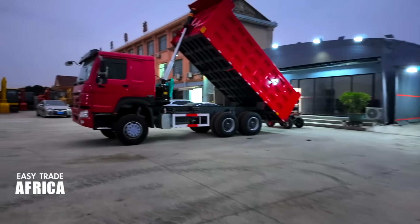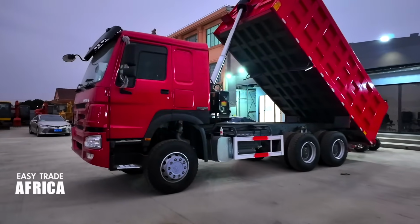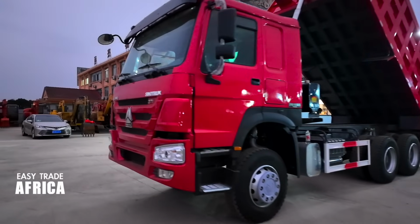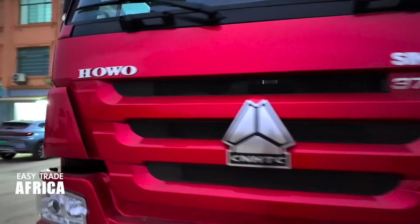Oh, they also sell this one, a standard truck. So they also have a standard truck here. This is 317. 371, sorry.